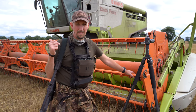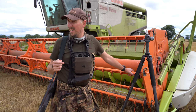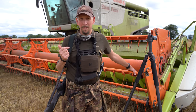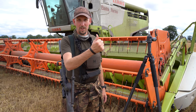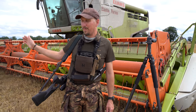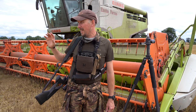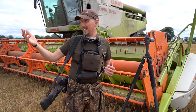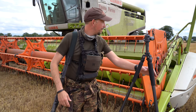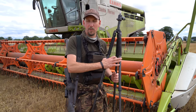So we've just come into this field, which obviously they've done a couple of passes of the combine yesterday, but all that rain this morning, I very much doubt they're going to be in here the rest of the day. The wind's blowing from this direction, going that way. So I think we'll just cut straight through the standing crop here, go up to a spinney up on the far hedgerow, and then have a call. And the way the wind is, we might get something coming from the right side or the left side. And then we'll head into the field further down there, which is where we shot that small one this morning.